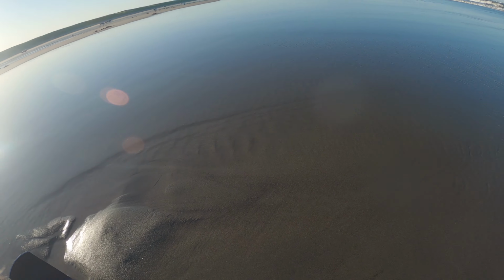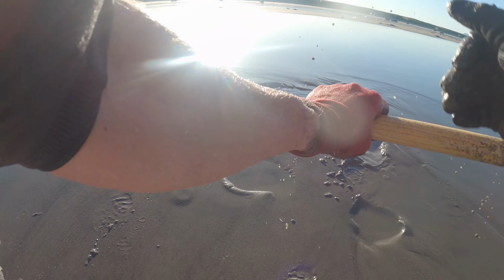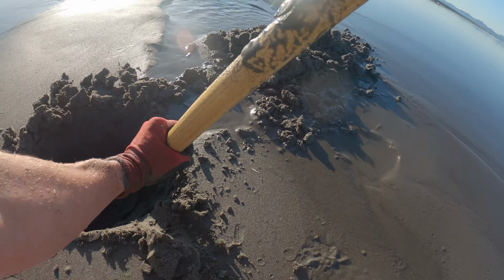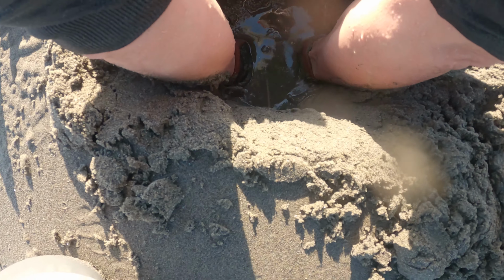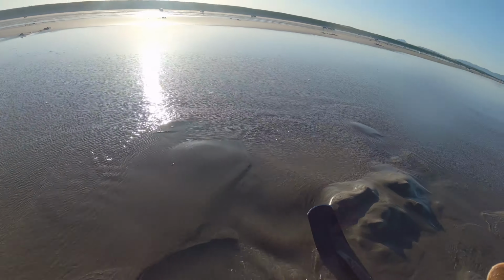Razor clam. Oh, there's a juicy one right there. Let's see if I can get this hole bigger before the water comes in. This one's a bigger one. There we go, razor clam. That one was a big hole.